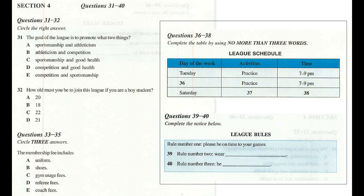Any inappropriate actions or gestures will result in an ejection and a fine from the league. Last, the most important thing is to have a good time. If you are not enjoying yourself, then you are missing the point of basketball. See you all at the games next Saturday.